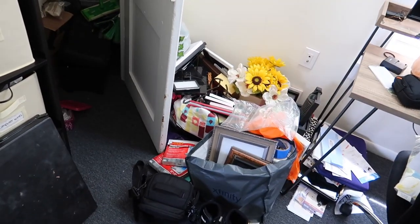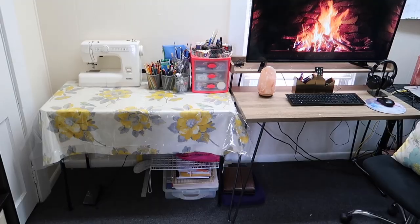It's Aryelle Artistry here, and we are going to be organizing my computer room. If you didn't see, I already did redo the computer room, but I've been piling some stuff up in the corner. So that needs to be organized because it just looks a hot mess.